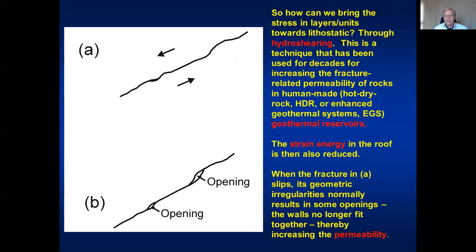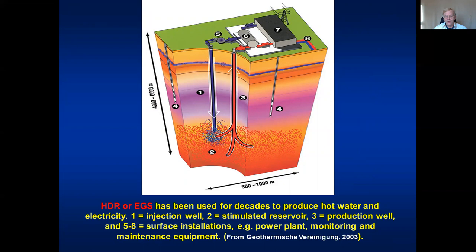the irregularities that are normally on such a fracture make it nearly impossible that after the slip, the walls would fit perfectly together. There will normally be, like in B here, some openings. And these openings increase the permeability and allow cold water to flow through hot rock bodies and take up the heat and become geothermal resources. That is the idea behind hot dry rocks or enhanced geothermal systems. This has been done, as I say, for decades, producing both hot water for space heating and electricity.